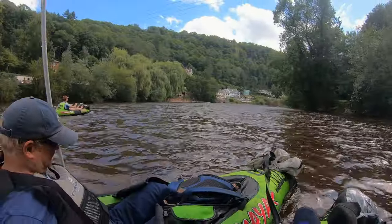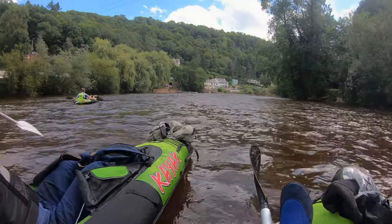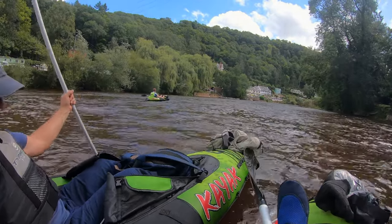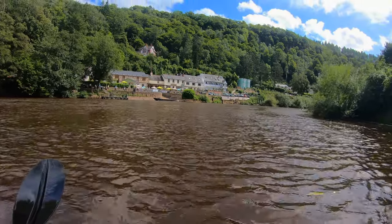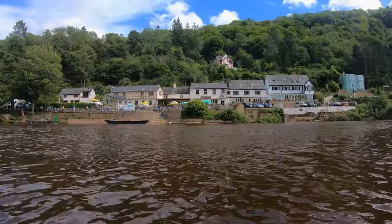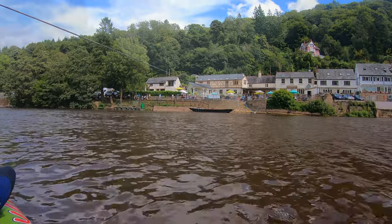We've passed Symonds Yat West, which as the name suggests is on the west bank to our right, and we're heading downstream towards Symonds Yat East on the left or east bank. Symonds Yat East is about half a mile downstream from Symonds Yat West. You can see Symonds Yat Rock towering above it. That's the Saracen's Head over there in Symonds Yat East, a great riverside pub.